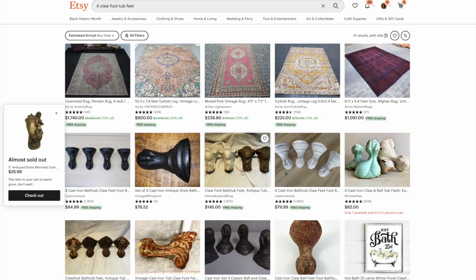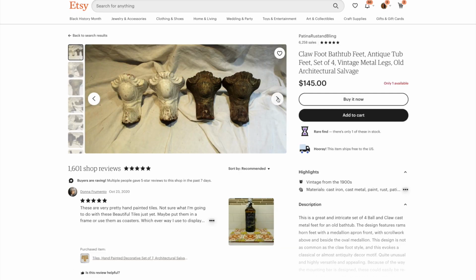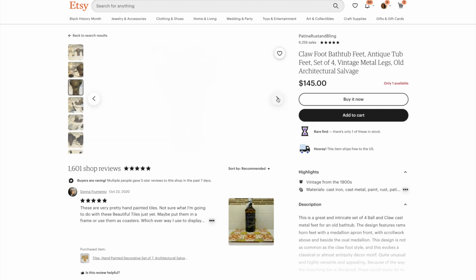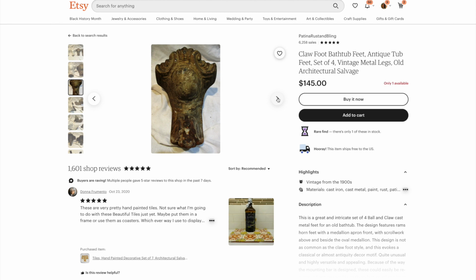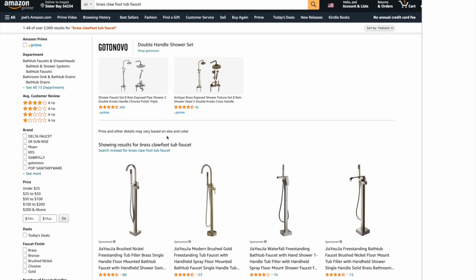And of course, the hunt for the bathtub feet is going to be interesting. That's going to take a little bit more research on my end to measure, because I need to make sure that whatever feet I buy will slide onto my tub. So that's going to take a little bit of investigation.